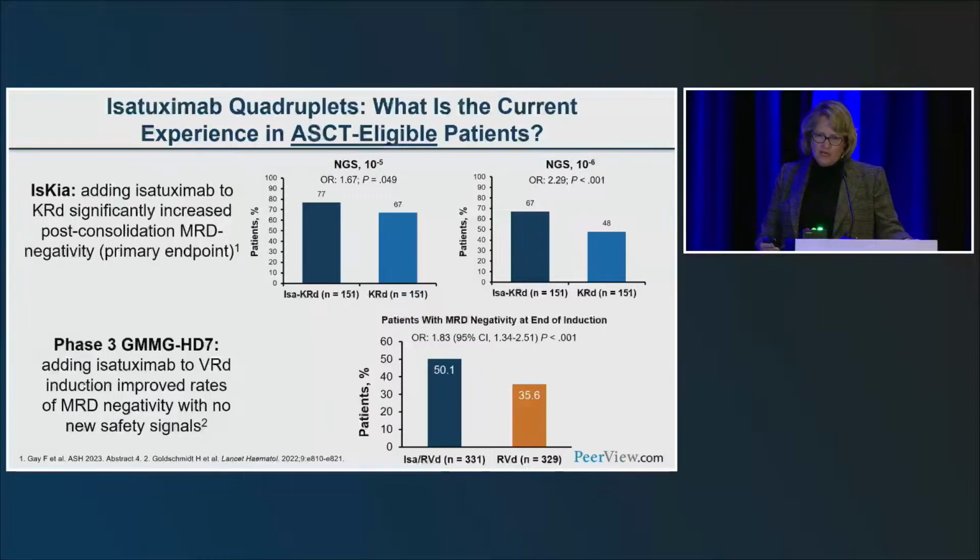Another phase 3 trial, the GMMG, also added isatuximab to VRD, same kind of results. And you can see there with the response rate, 50.1% versus 35. So we're making these responses better.